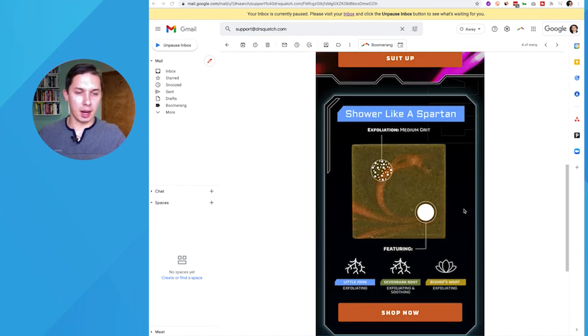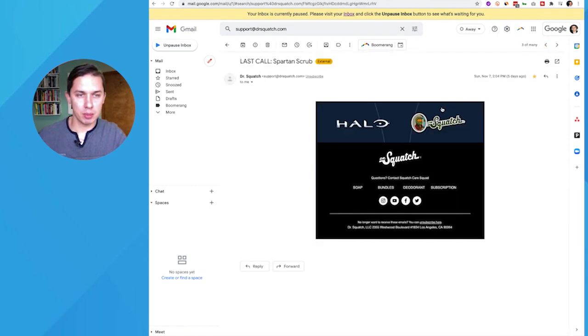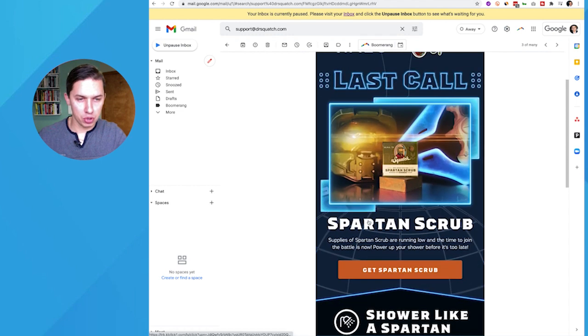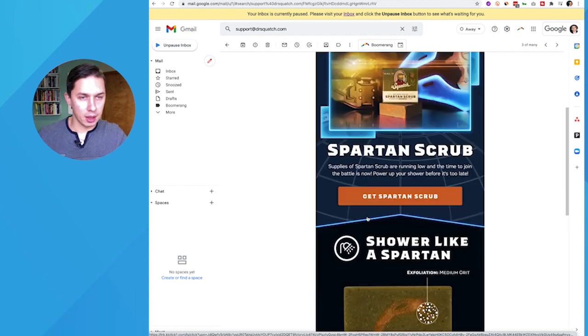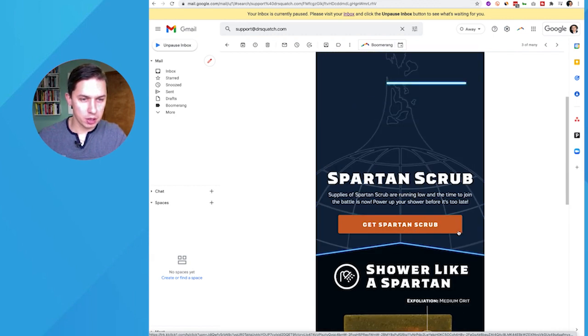And also, again, I like how they visually explain why this soap is the soap for you, or scrub. Sorry, I'm bad with scrubs, soaps, and so forth. And last call, again, they are pushing you harder. This is urgency, urgency, urgency. And again, I love their gift, same explanation, shop now, get Spartan Club.